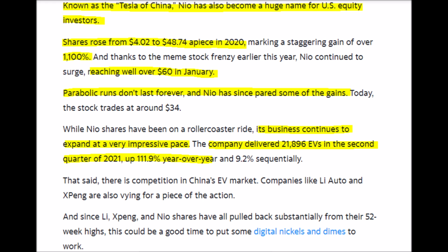NIO, like Lucid, targets a higher end of customer by jointly manufacturing and selling comfortable, smart, premium electric vehicles with a next generation technology for their autonomous driving and artificial intelligence. NIO stock is mainly referred to as the Tesla of China, and it has become a huge staple in many US investor portfolios, including my own, because of its incredible success last year when the stock rose by over 1,000%.